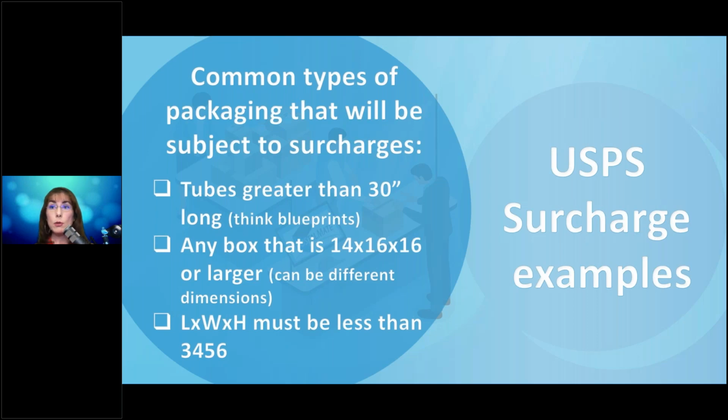We don't send tubes UPS and FedEx ground anymore. We send them all post office. Well, now if it's longer than 30 inches, it's going to have a $15 surcharge there. So tubes are basically going to be a problem. And be very careful, because if you buy to resell 30-inch long tubes, they will measure over 30 inches once the end cap is on. And so you'll get hit not only with a $15 surcharge, but with a shame on you charge. Okay, we'll talk about the shame on you charge in a minute.